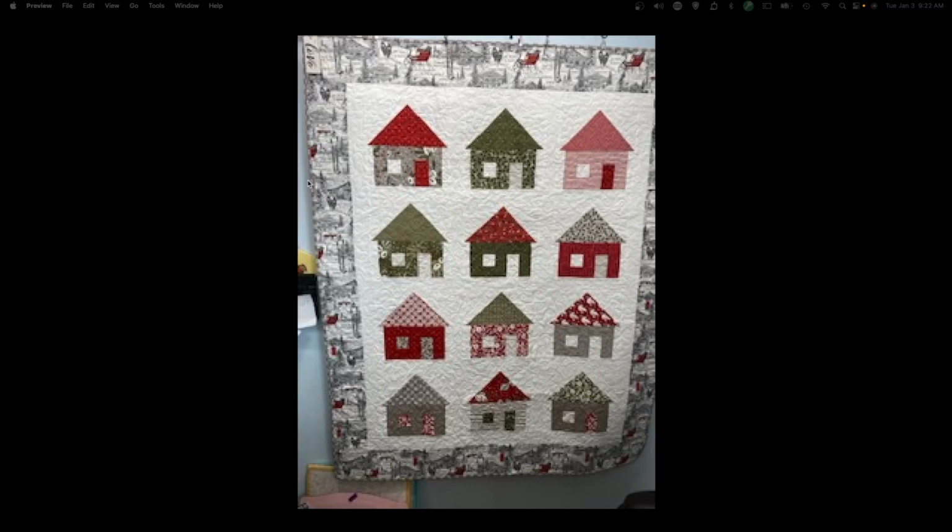Okay, so let's take a look at Sherry's quilt here. Now, I'm sorry, I've blown this picture up a little bit bigger, and so it's a little bit blurry, but it is still a very beautiful picture, and I love the little houses. I love quilts that have little houses on them. I've made a few myself, and this looks really, really great. And the quilting on it, although it's very difficult to see in this picture, looks very nice as well.